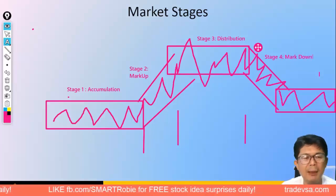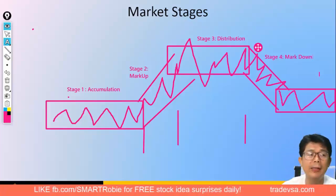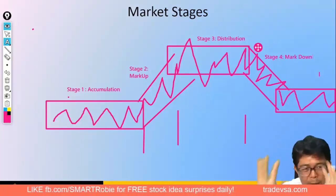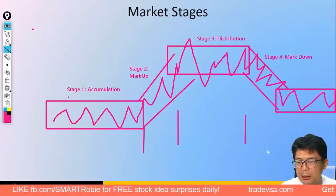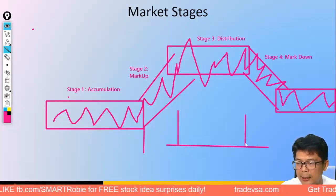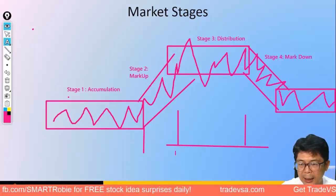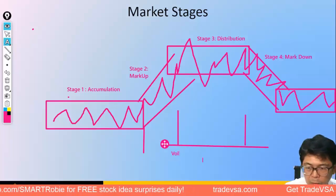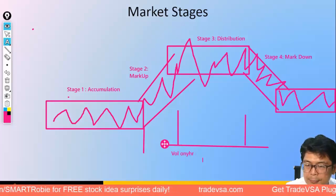Now you can see time and time again, trading is not that difficult. On some of the posts that we post on TikTok and Facebook, you just need to know these 4 stages and map it out completely. What is the market trying to tell me? The market is trying to tell you, hey, we are in this phase. This is volume. Okay, so I'll label this so you will know this is volume on the left side.